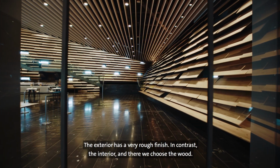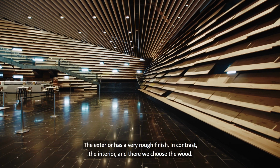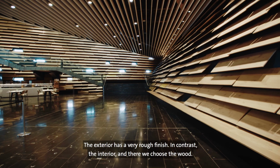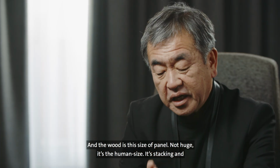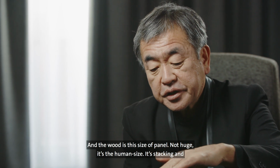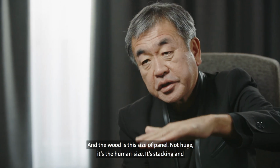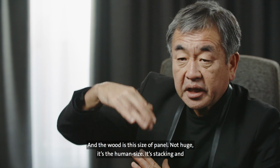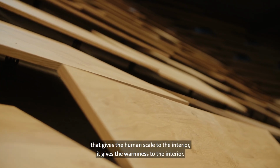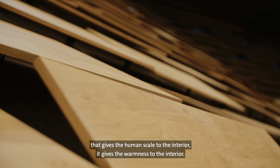The exterior is a very rough finish. In contrast, for the interior, we choose wood. And the wood has this size of panel. It's not huge. This is a human size. It is stacked, and then it gives human scale to the interior and gives warmness to the interior.